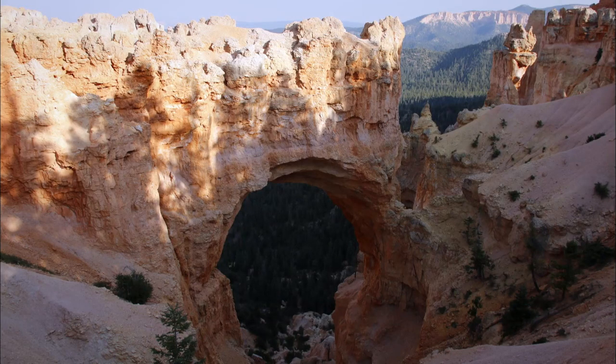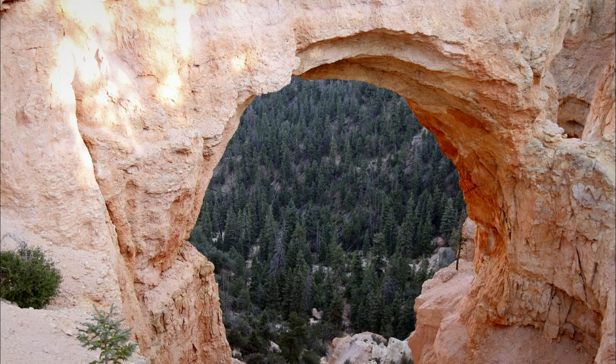Besides creating the hoodoos, the plateau's erosion led to the formation of other geological structures called arches. The upper geological layer has, in certain areas, resisted erosion caused by rainfall. Only the lower layers have been destroyed.